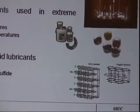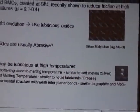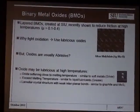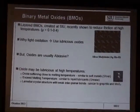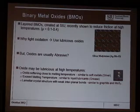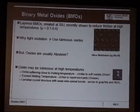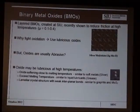Okay? And so what we did is we said, first, we can't use graphite or molybdenum disulfide because they're going to oxidize and they're not going to be good. But at the same time, we wanted to use oxides because everything in atmosphere is going to oxidize anyways. And so the materials that we selected were all silver-based. And the reason why is silver doesn't oxidize readily, so silver-oxygen bonds are very weak.